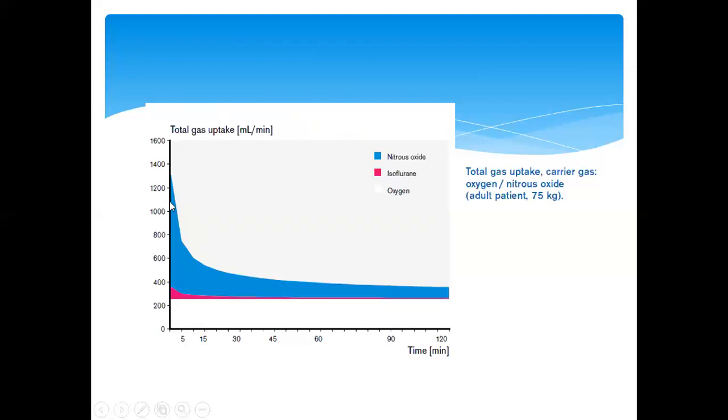And for blue, you can see initially a high concentration of gas is being taken up, it falls down dramatically, and then again stabilizes out, and the consumption becomes kind of constant. So this is a pictorial representation of our three mathematical formulas which we had talked about earlier.